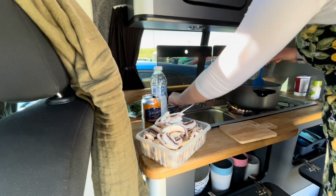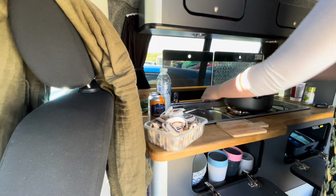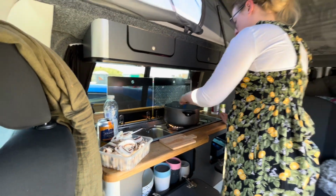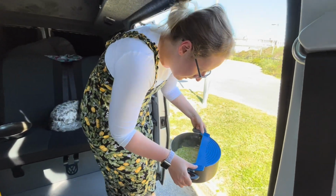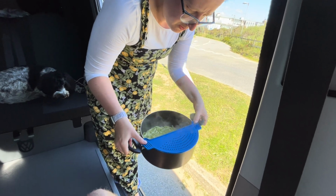Thankfully there's an ice cream van that's literally just round the corner where we got this bottle of water for £2 just to put us on. So cooking resumes. The pasta is complete, so I'm just going to go and empty it on this grass because it's very hot. This colander is like the best thing I've ever seen. We could do with this in our kitchen.